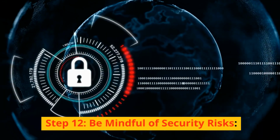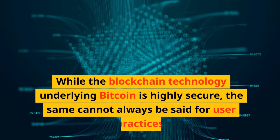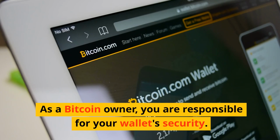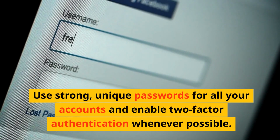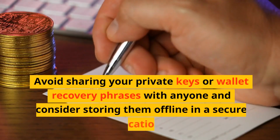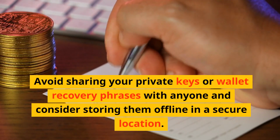Step 12. Be mindful of security risks. While the blockchain technology underlying Bitcoin is highly secure, the same cannot always be said for user practices. As a Bitcoin owner, you are responsible for your wallet's security. Use strong, unique passwords for all your accounts and enable two-factor authentication whenever possible. Be cautious of phishing attempts and suspicious links or emails. Avoid sharing your private keys or wallet recovery phrases with anyone and consider storing them offline in a secure location.